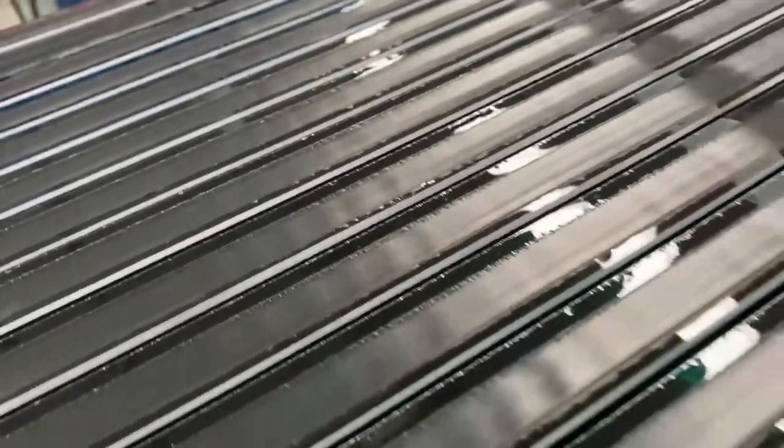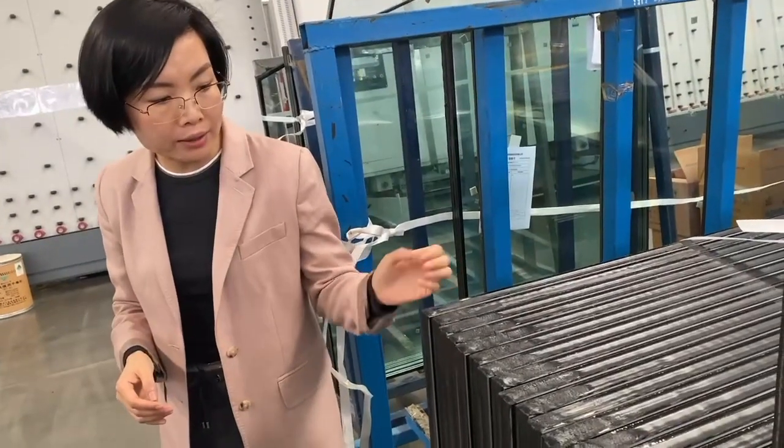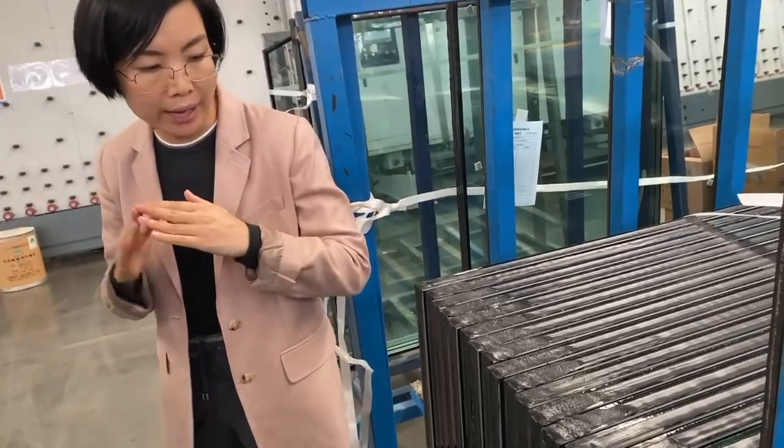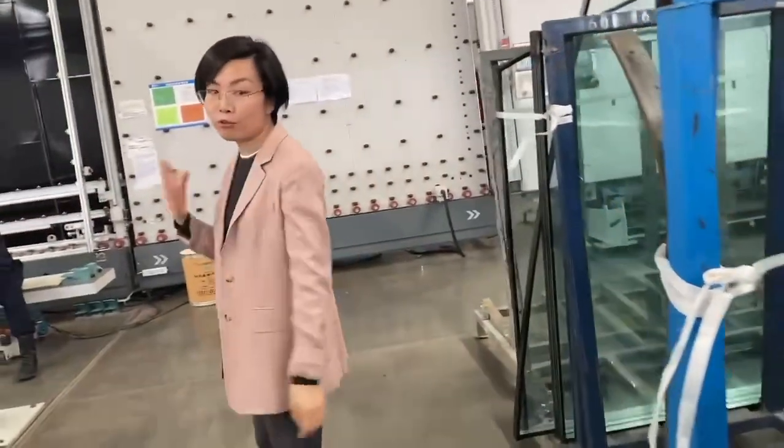There are many factories that think that the corner smoothing is only for the finishing, but actually from the professional side, you need to do the smoothing because there's air inside. When you do the smoothing, you squeeze the air out and make the insulating glass more professional and the sealing performance higher.